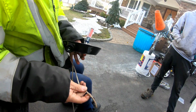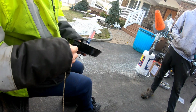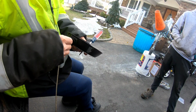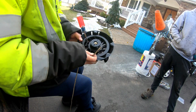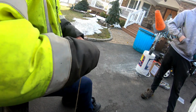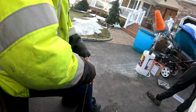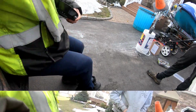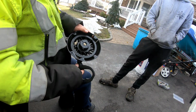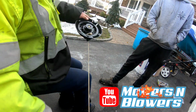And then I pulled this out. I'm gonna try to loop that in there like that. It's tight. You know, sometimes it's even better to stick it in this way. That's easier because the knot's in the end. I have to burn this more. It's too thick. There we go! A recoil starter repair from Henry at Mowers and Blowers!